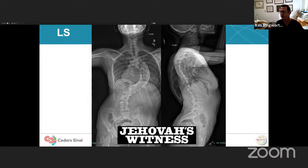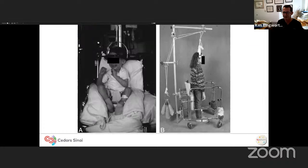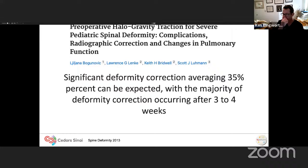We do halo gravity traction a lot in kids, okay? It's one of my favorite things to do. It's such a barbaric technique. It's such a great technique, which allows for severe correction of severe deformities in kids. There have been lots of papers published on it. This is just one from when Lenke and his group were at St. Louis. Basically, they found that over 35% of correction can be expected in about 3 to 4 weeks of traction, and they tolerated it fairly well.